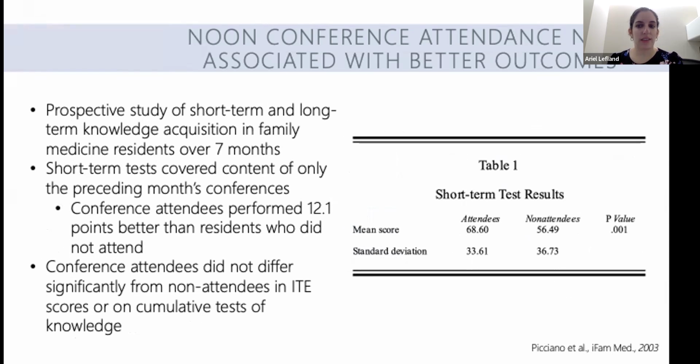No statistically significant correlation between conference attendance over the 6-month period and resident scores on the cumulative or in-training examination were seen. Only a relatively small effect on short-term knowledge acquisition was seen, and authors could not demonstrate any long-term effects on knowledge retention. Evidence suggests then that traditional lectures are not the most effective means of modifying behavior, increasing interest in a subject matter, sustaining engagement, or facilitating learning and knowledge retention.